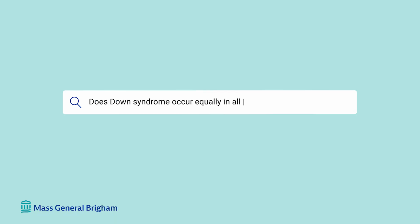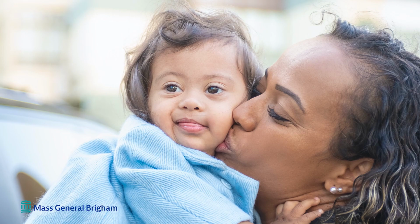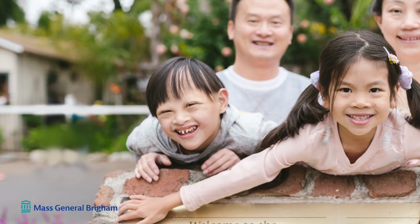Does Down syndrome occur equally in all racial and ethnic groups? Yes. Down syndrome is believed to occur at the same frequency in fetuses of all different racial and ethnic backgrounds. Does Down syndrome occur equally in males and females? Technically, Down syndrome occurs in slightly more males than females, but we have lots of males and females with Down syndrome in the United States and around the world.